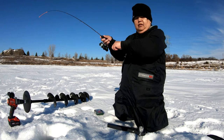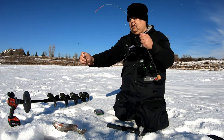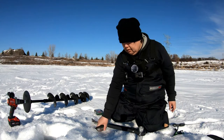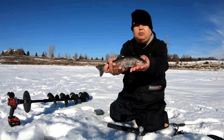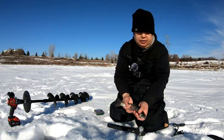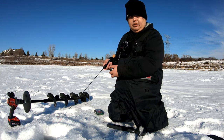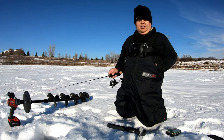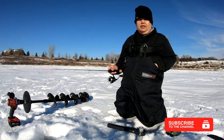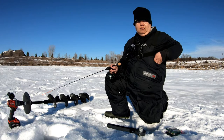There he goes, got him. Got one. Another beautiful stocker. Whoa. Beautiful stocker. This one's a little small, so we're going to let this one go. Straight down the hole. This was on the pink one, the pink Euro nymph tied by Get2Tackles. Woo! Felt that one. Wow, there's some really big marks down there.